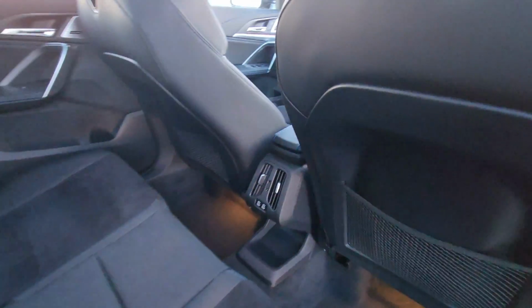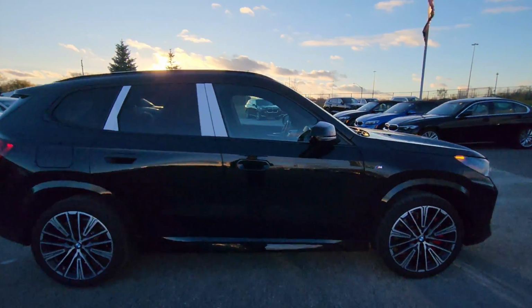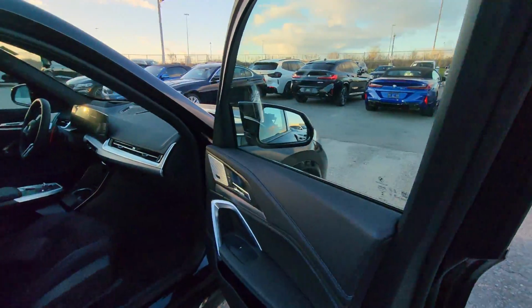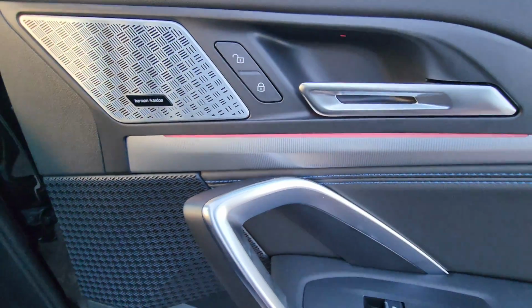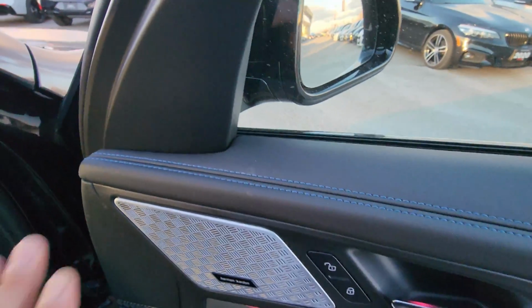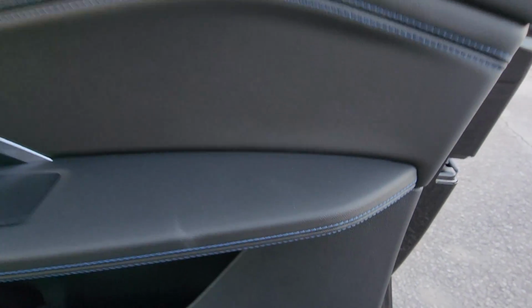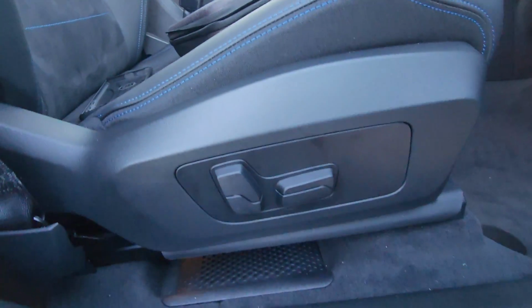Let's go ahead and open the door at the front next to see if anything else is different. All right, so let's approach from the front passenger side. So in here, looks like we've got the flamingo interior lighting, which is basically hot pink. Look at the top here, we've got the blue stitching right on the door. That looks awesome. Blue stitching around here as well. Pockets in the door. Power seat, right?